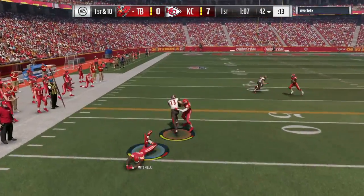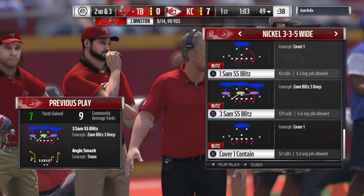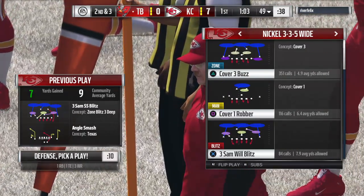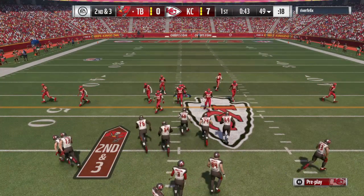On 1st and 10, Winston. Evans has it left side. 7 yards, the pickup on the pitch and catch. He decided to run a hitch route. It really helped to have a guy who could turn it loose. And, boy, he rifled one in there on that one. Not much run after catch, but it worked really well.